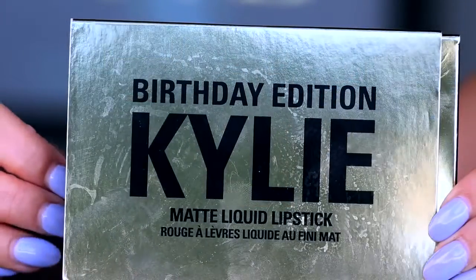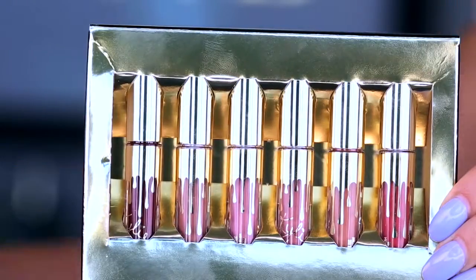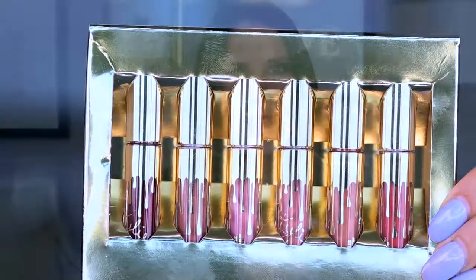If you're into this whole super gold look, this is really pretty. It's not bad. Now moving on to the actual birthday edition matte liquid lipsticks. This is an adorable set. If you have been wanting to try different colors, but you don't want to spend X amount for each kit that comes with the lip liner and the lipstick and it's full size, and you actually want to try a few of the smaller shades, then this could be a fun kit for you. I think the formula has improved a tiny bit.